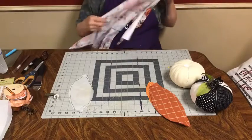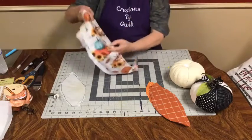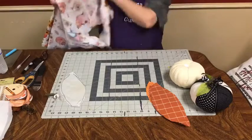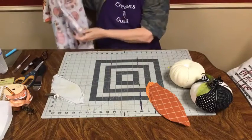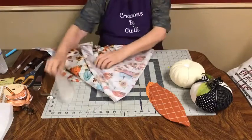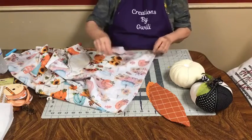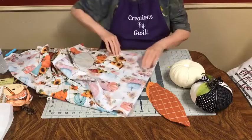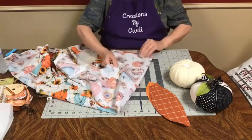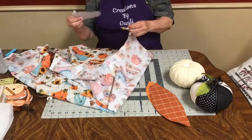Now, if you've got fabric like this that's got a right and a wrong side, you want to make sure that you put your template on there where your pumpkins are right side up. So let's go down here. Your template's kind of like, I don't know how many of you remember the sewing patterns. I really like those pumpkins right there, so I'm going to try to get them in one of these pieces.